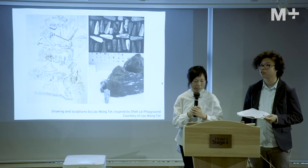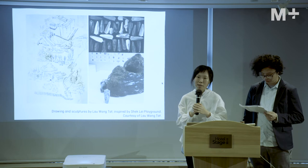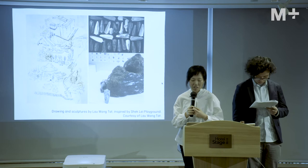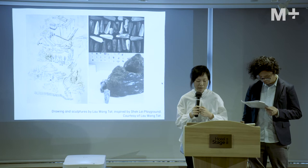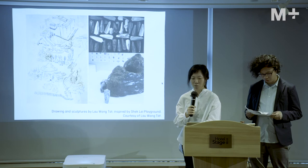And one of the interviewees, Lau Wang Tat, Mr. Lau is also with us today, had even created drawings and ceramic sculptures inspired by his memories of Shek Lei Playground. These are all evidences of how a well-designed playground can function beyond a place for children to play. In the case of Shek Lei, the playground also served as a community icon and a gathering space for residents of different generations. It invited creative interpretations, as evidenced by the work of Mr. Lau, and its impact can last for a long time.